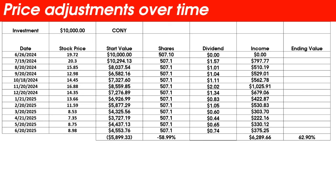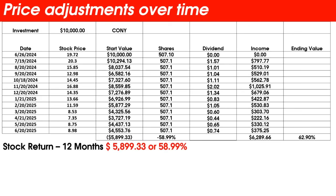We take this now, we take $10,000 and invest it into CONY, and we back it up 1 year. What would it be like if we could go back in the past? Back in 6/24, we would put $10,000 into it, and we'd buy 507 shares. But that was at $19.72. You go all the way to 1 year later, it's down to $8.98. We lost over half of our stock value. We would have lost $5,899 or 58.99%. That is crazy.